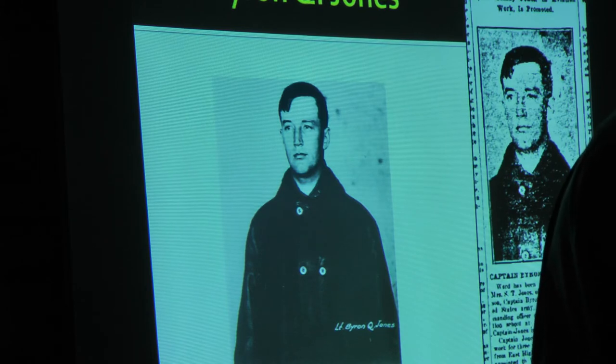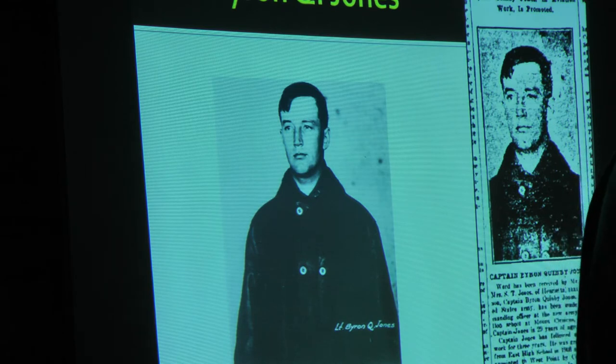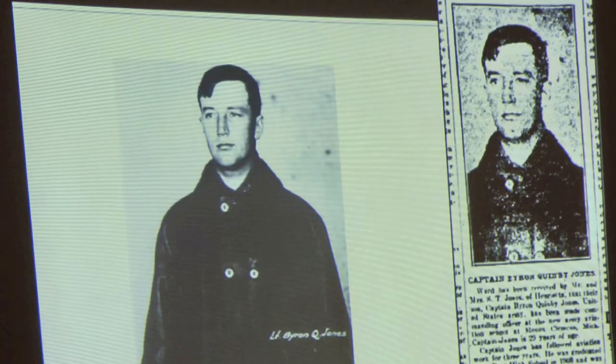So after that happens, Jones goes back to San Diego, does some more training. They're trying to figure out the best way to use the airplane for military purposes. In 1917, the U.S. government decides that they're going to enter into the First World War. The First World War has already been going on in Europe for about 3 years at this point. Basically, it's Germany against France and England. That's the short version of it. And the U.S. decides it's going to enter into the war on the side of France and England.